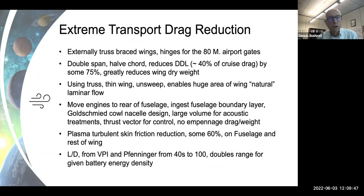And then the truss allows us to thin the wing down and unsweep it. And therefore, without going to the agony of suction, we can have about 60 to 70% of wing area in natural laminar flow. So that'll reduce the skin friction by about 60 to 70% on the wing. Then you move the engines to the rear of the fuselage and you ingest the fuselage boundary layer air to get that 10%. And then you take the engines and you thrust vector them for control like the military does. And you get rid of the empennage: no tail, drag, and weight.